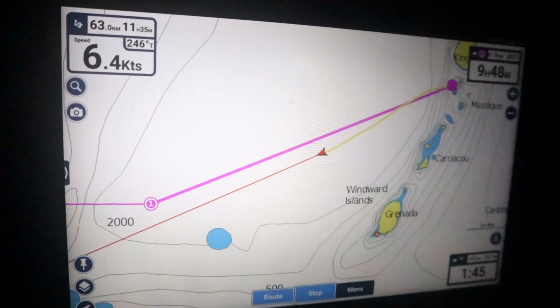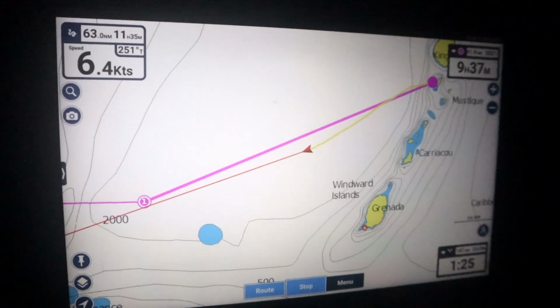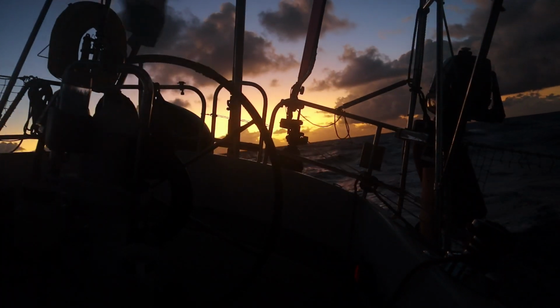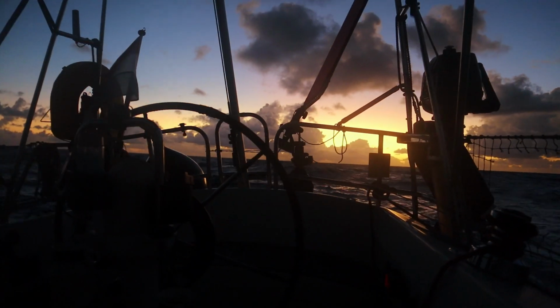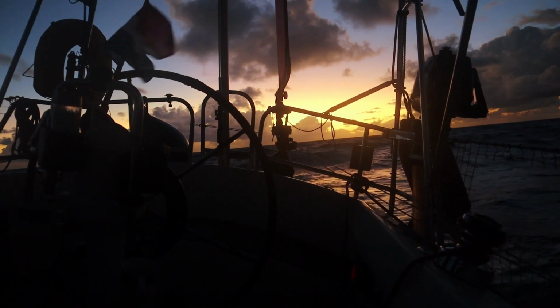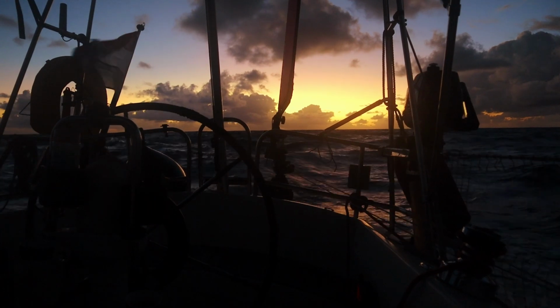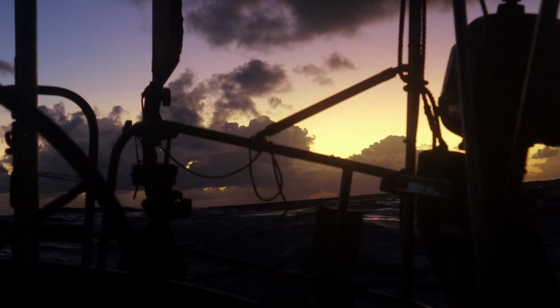So the yellow line will come back to the purple line in a couple of hours. We kept the Parasailor up during the night, and it was a success. And maybe a little bit of luck, because we did not encounter any squalls and the wind did not increase above 20 knots.